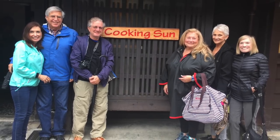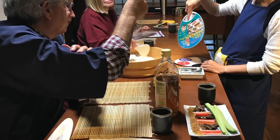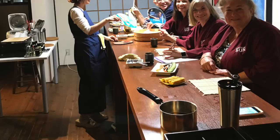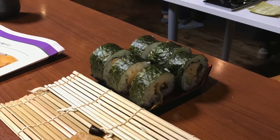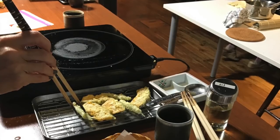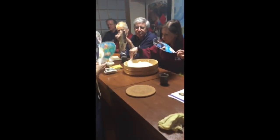And to continue the food theme, after breakfast, we went to the Cooking Sun Cooking School, where these two young ladies, that's one of them, and here comes the other one, they taught us how to cook a Japanese meal. It was very nice. We had a good time. And we used all kinds of techniques, like rolling. And this looks like chicken. Yeah, we made chicken. And tempura. That was tempura. And this is the Japanese cure for hot flashes.